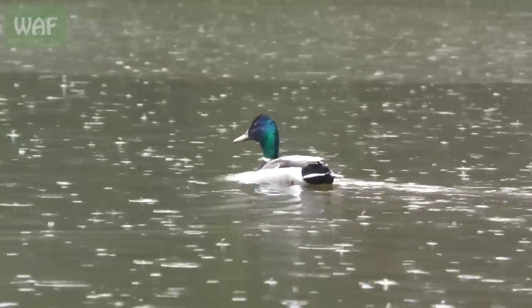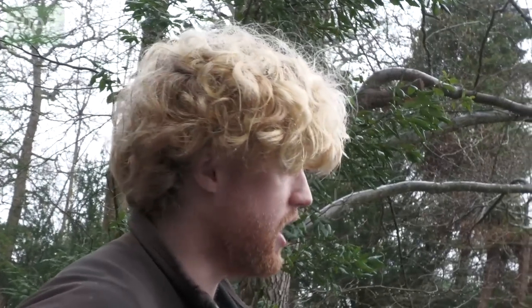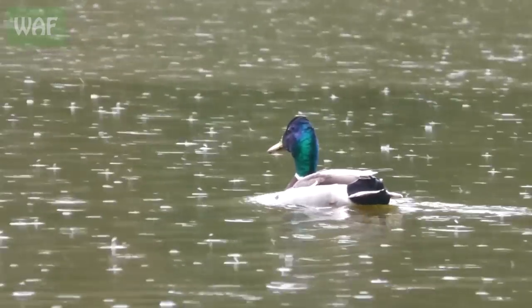So we got him just over there where I was sinking about waist deep into mud, and we've released him in a much cleaner area away from all the debris, so hopefully he should be alright here.